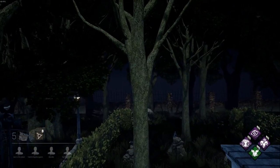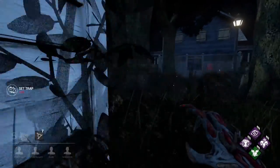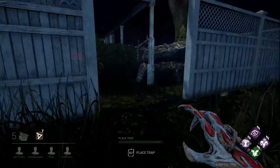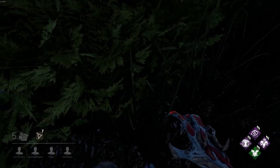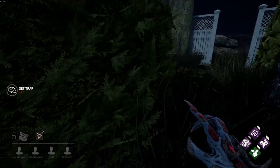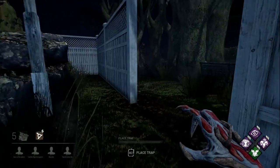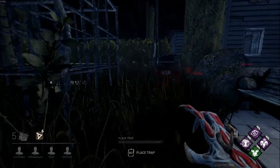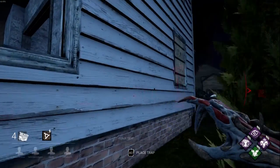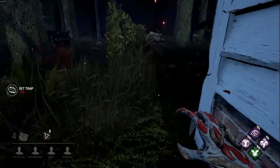This window, I love this drop. Right here. Let's see. There are so many paths and so many ways. This section is pretty good if there's a pallet here. There's not. I wasn't paying attention. Any other drops? Haddonfield has so many paths that it's pretty difficult to, outside the basement window when they want to get out.